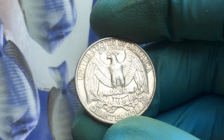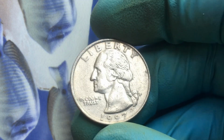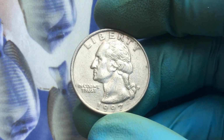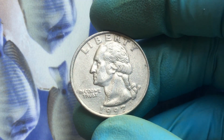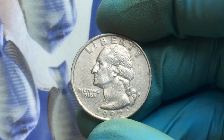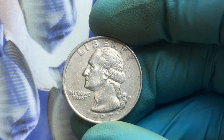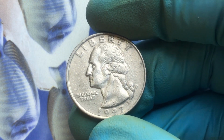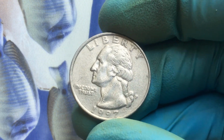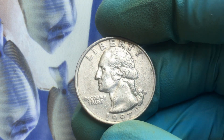Alright, moment of truth. Grab your quarters right now. A standard quarter weighs about 5.67 grams. But if yours weighs around 6.25 grams, you might have a silver quarter. A small digital scale can help you check that. If your quarter has a solid silver edge instead of a copper-colored stripe, you might be holding a rare one. Silver is not magnetic. If your quarter sticks to a magnet, it's not the real deal.